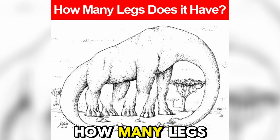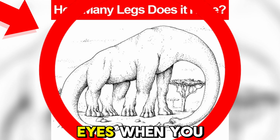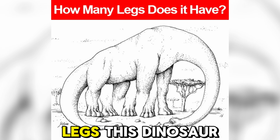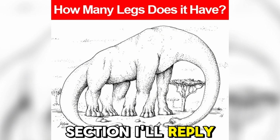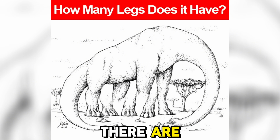Are you able to figure out how many legs this dinosaur has? It tricks everyone's eyes. When you look at it, nobody can figure out how many legs this dinosaur has. Count the legs and let me know how many you think there is in the comment section. I'll reply to you and let you know how many legs I think there are.